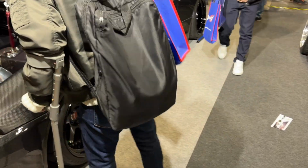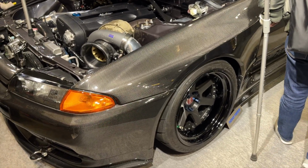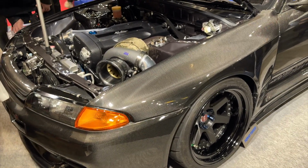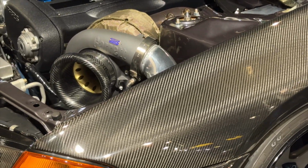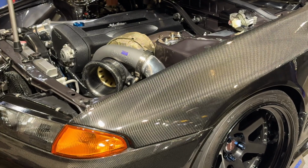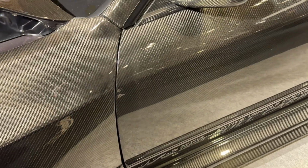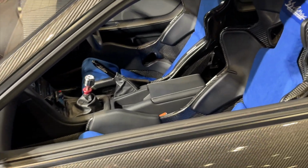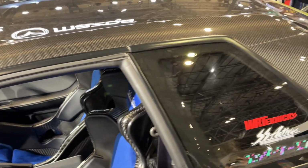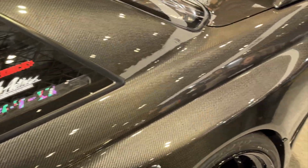Same thing moving into this black one, which is my favorite. Look at that turbo funnel as far as the size of my hand. So nice. As we come around here, you can really take note of the carbon work in these cars. See how they just all are unison throughout the entire chassis. Just the work is impeccable.